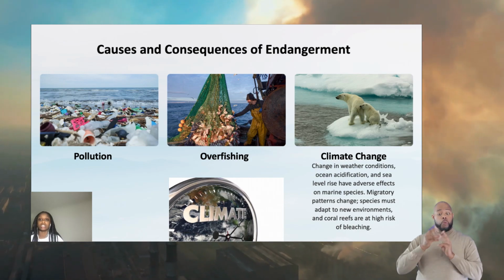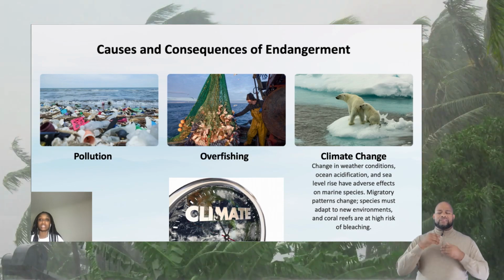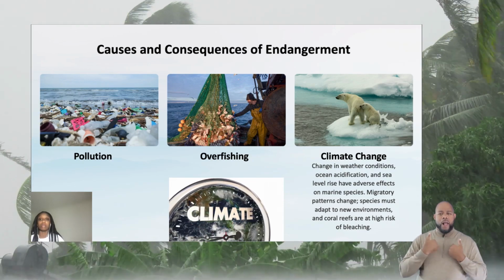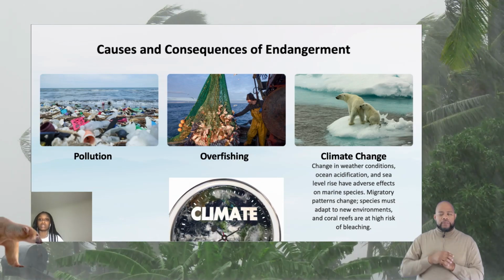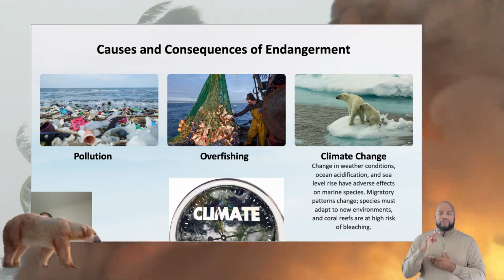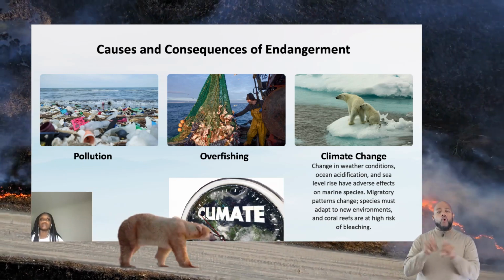Changes in weather conditions, ocean acidification, and sea level rise have adverse effects on marine species. Migratory patterns can change, species must adapt to new environments, and coral reefs are at high risk of bleaching. Many species can't keep up with how fast things are changing, and this can also lead to endangerment.